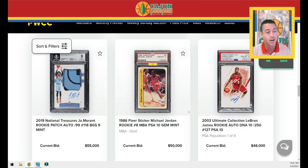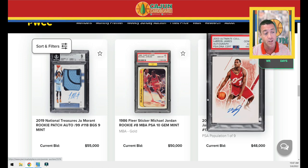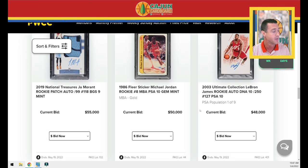A 10/10 LeBron Ultimate Collection autograph. That's a number to 250 card, but in 10/10 it's a PSA 9.